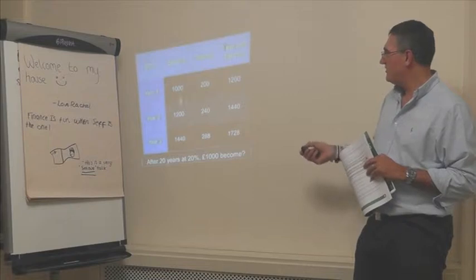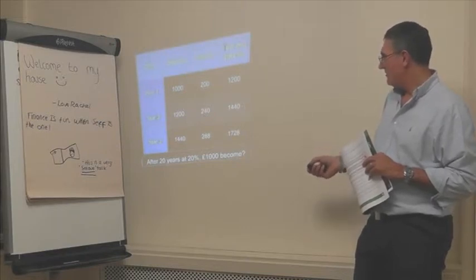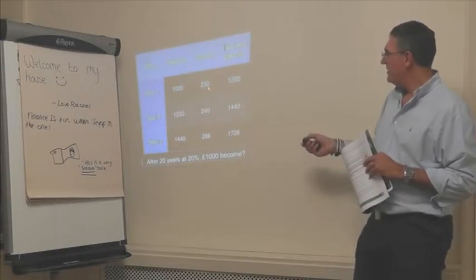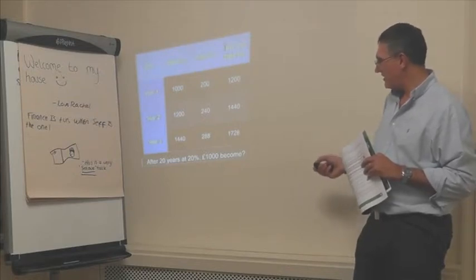£1,200. Year two, £1,200, interest rate 20%, £240. Year three, on £1,440, interest is £288. You'll see that the actual interest you're paying is rising, it's rising exponentially.